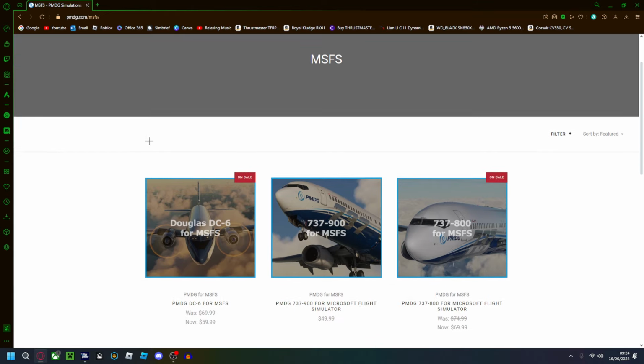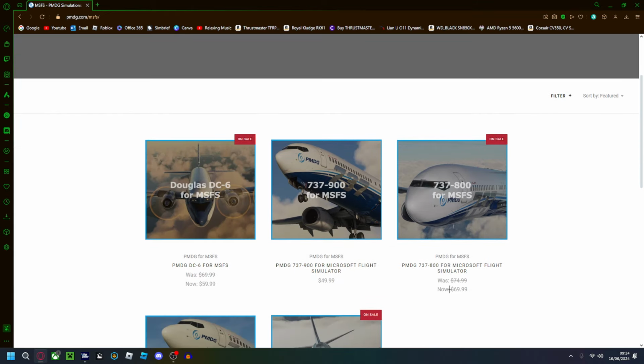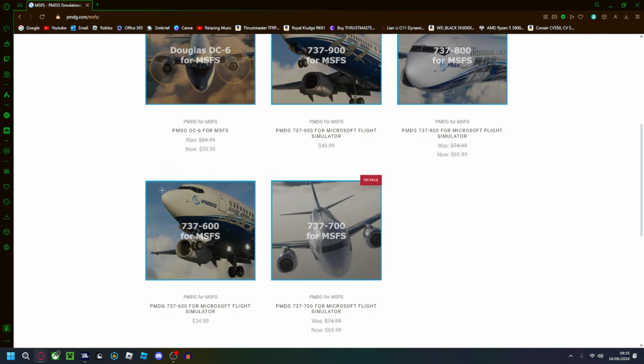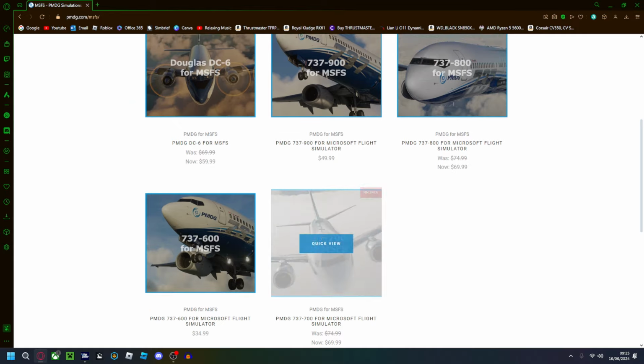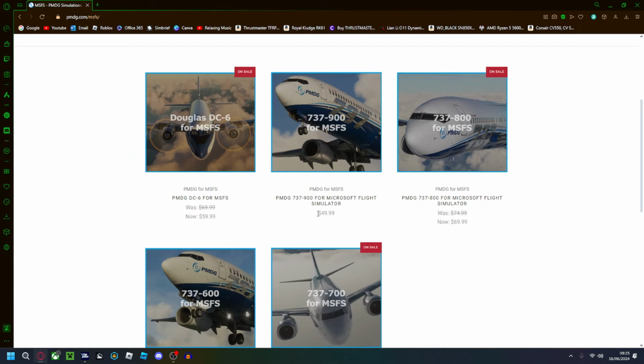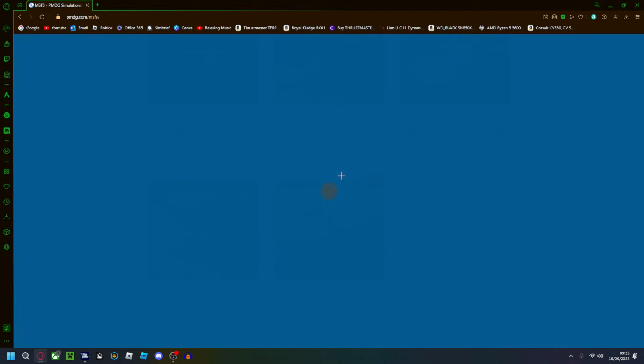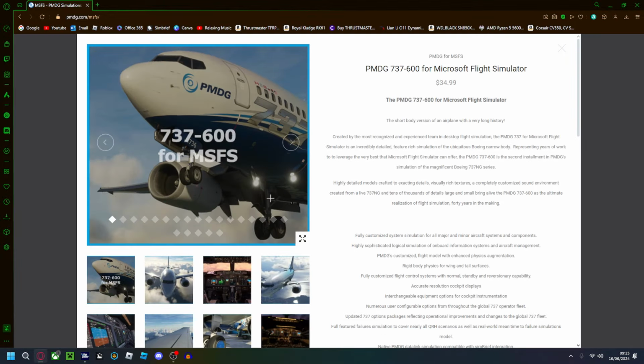So let's go ahead and imagine a scenario here. Let's say that you can't afford this high price for the beautiful 737-800, but for $69. Nice number, by the way. You just can't afford that. You can't afford the 737-700 either. Maybe not even the 900, even though it's only $50. So instead, you choose to get the 600. Now, this aircraft for only $34 is quite amazing, actually.